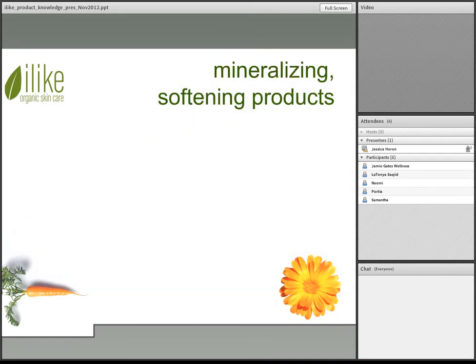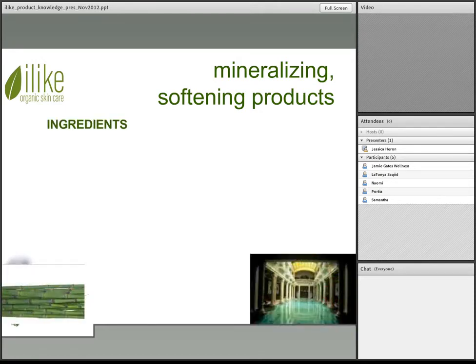All right. So the last category before we get into the facial, which you need to start in just about a minute: mineralizing and softening products. The ingredients are Hungarian thermal water, which you can see one of the famous Hungarian bathhouses here in this picture. The picture of the Hungarian bathhouse in the thermal waters. This is where people bathe in those waters.